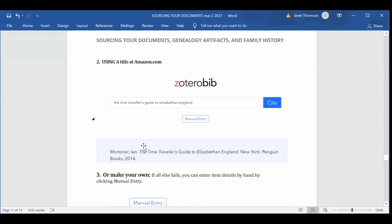So using a title, I just went out and threw a title at Amazon.com to see what happens. I put in The Time Traveler's Guide to Elizabethan England, which I've talked to you about recently in terms of really neat stuff you can find. I'd love to do time travel, but that's not going to work. But there's neat stuff you can do to find material for your particular notes or your timeline.